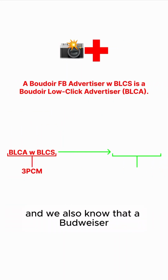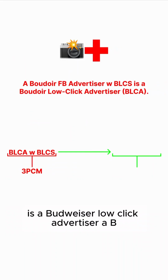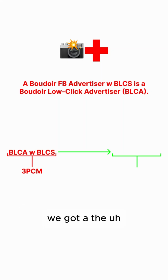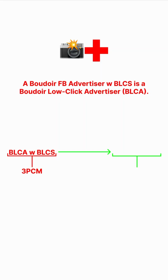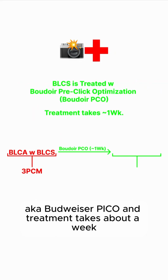And we also know that a Boudoir Facebook advertiser with BLCS is a Boudoir low-click advertiser, a BLCA. So we're building up our universe here. The BLCA with BLCS is caused by the 3 pre-click mistakes. And BLCS is treated with Boudoir pre-click optimization, aka Boudoir Pico. And treatment takes about a week.